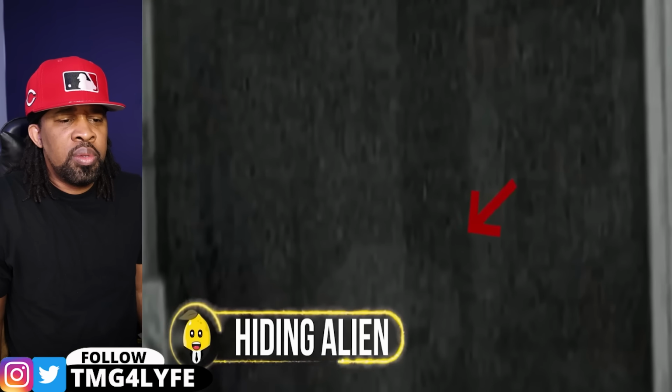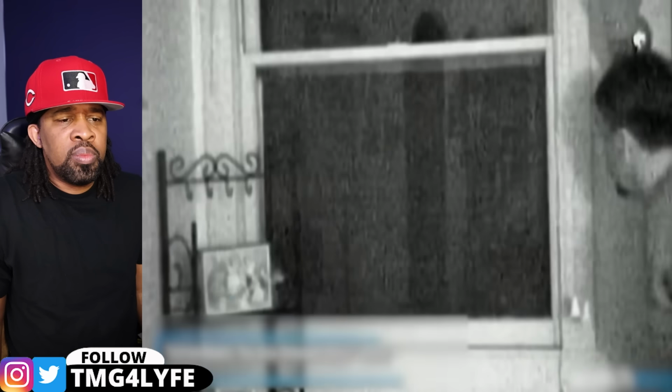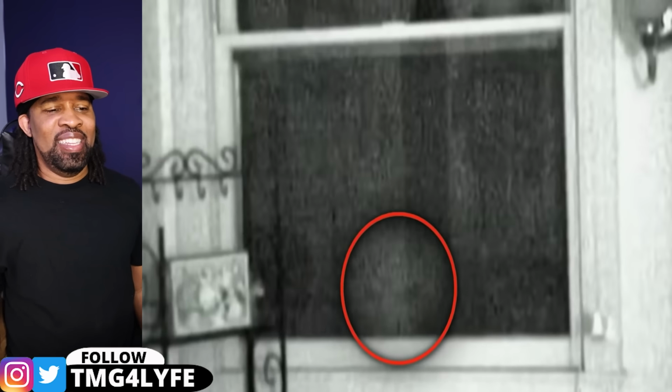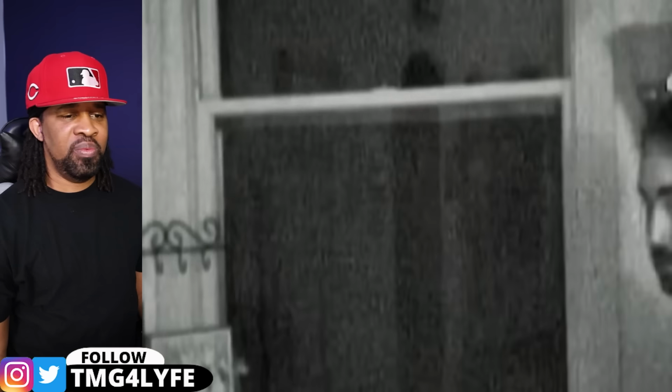Hiding alien. Oh man, what is that? Back in 2008, a man from the US believed he was being stalked by an unusual entity, and his worst fears were confirmed when he finally encountered it. The clip shows a glimpse of the being peering at him through a window, sparking widespread curiosity. Just imagine the fear of seeing an alien figure staring at you. It's like a living nightmare.